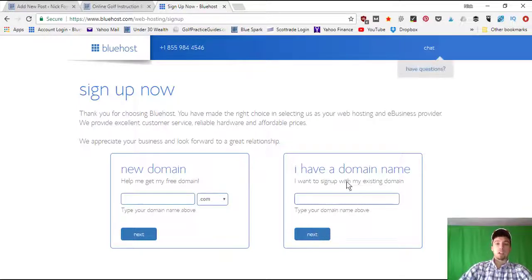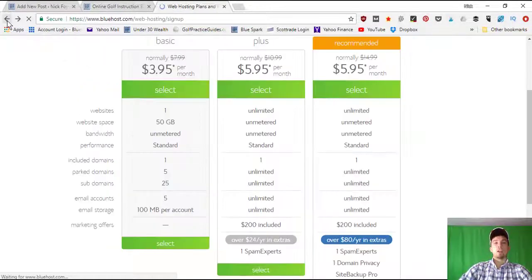So some people buy domain names from third-party sellers. Like I buy most of mine actually through Namecheap, because I've got multiple websites. So once I bought my hosting plan, I bought the next plan up, so that allows me to have an unlimited number of websites. For $5.95 a month, an extra $2 a month, I get unlimited websites instead of one website.